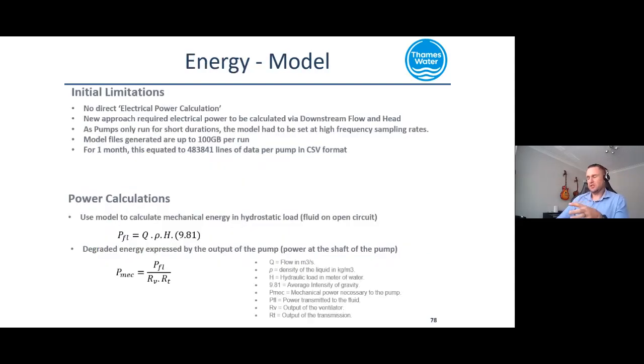We did have a slight issue in that the power that was coming out of the model was mechanical power. We didn't have electrical power, and ultimately my PhD was all about reducing electrical demand. So in the early days, I had to do some really laborious work, which was exporting 500 megabytes per model run per parameter. I was mainly interested in upstream head, downstream head and downstream flow to get my calculation right. Each of those matrices was 500 megabytes.